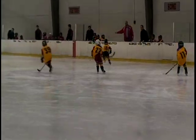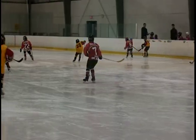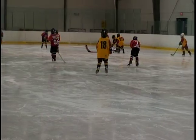Onto the stick of big 15, far side, looking like Danny Heatley, streaking on the right side. Good job there to break it up by Stuckless.